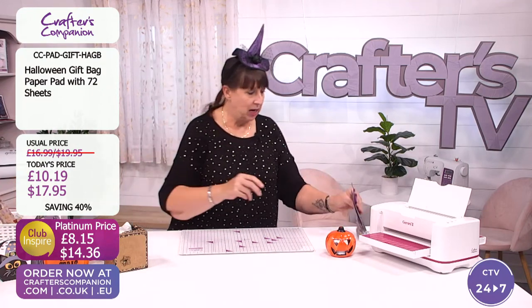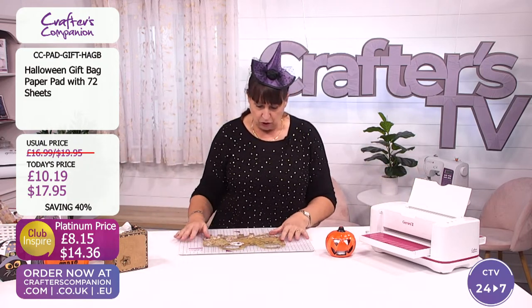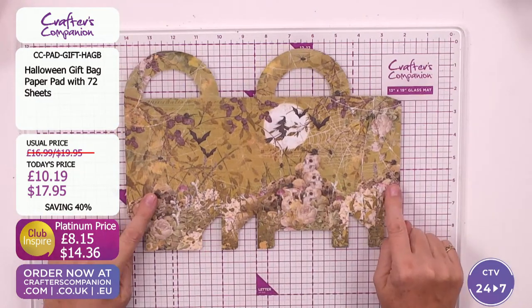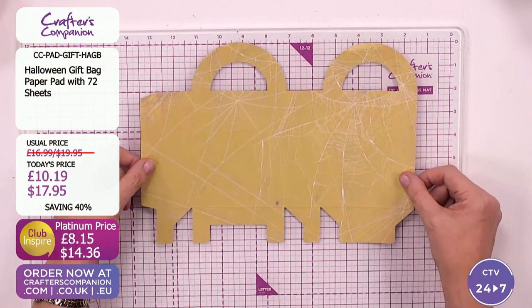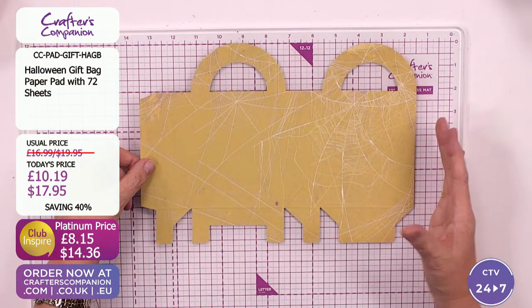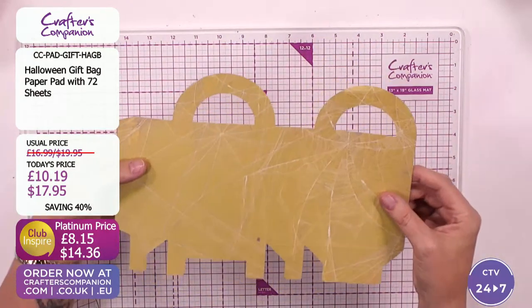to put together. So it's literally a case of just taking a page out of your pad, and our Debbie's just brought me one of those across. So again, you've got quite a decorated side and you've got a more plain side. So it depends entirely how you want to work with them. And I don't know whether we could probably pick them up better on that side.